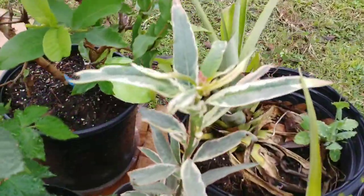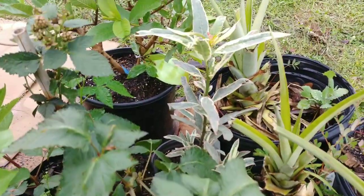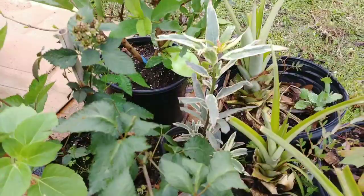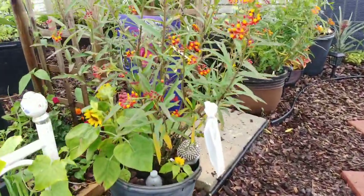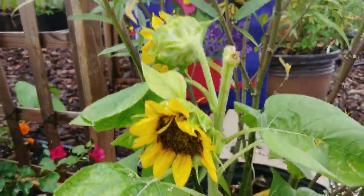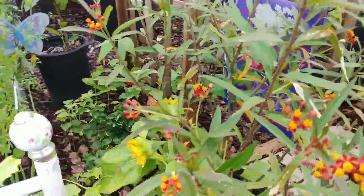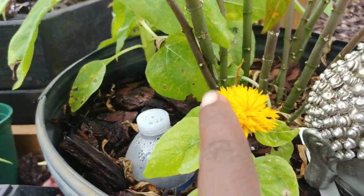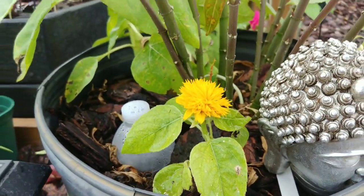And this is variegated milkweed, and I have tons of milkweed, but I wanted the variegated one since I didn't have that one in my garden. And of course, I always have tons of different varieties of sunflowers in the garden. And this is the teddy bear sunflower, which is so cute with its puffy little flower.